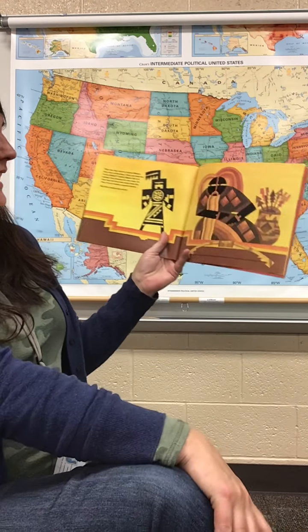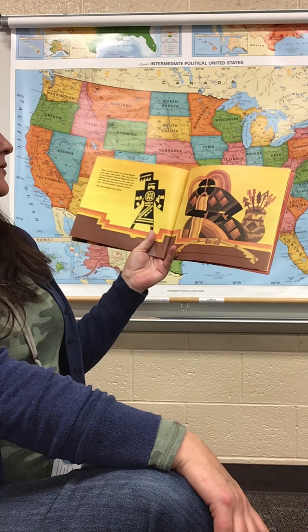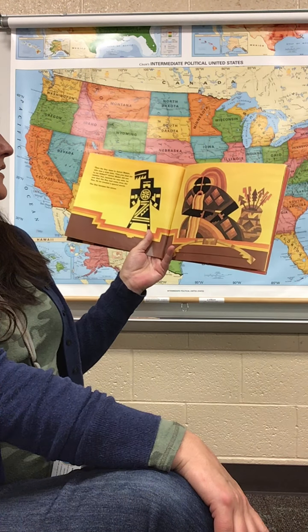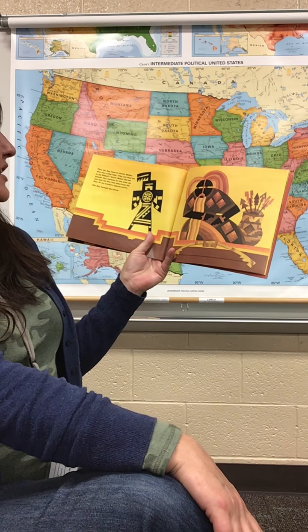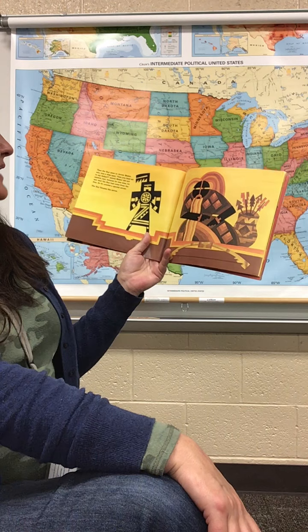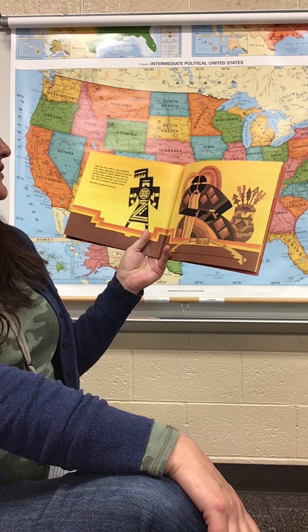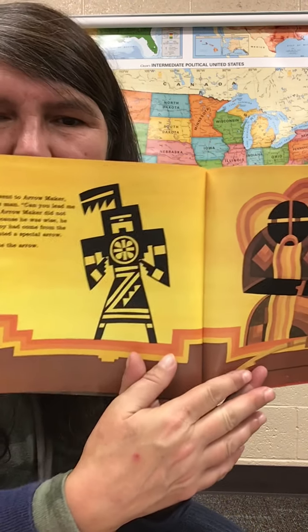Then the boy went to Arrowmaker, who was a wise man. "Can you lead me to my father?" Arrowmaker did not answer, but because he was wise, he saw that the boy had come from the sun, so he created a special arrow. The boy became the arrow.